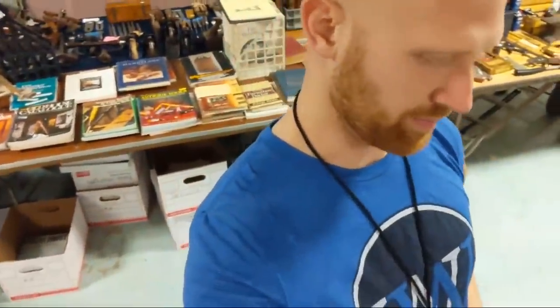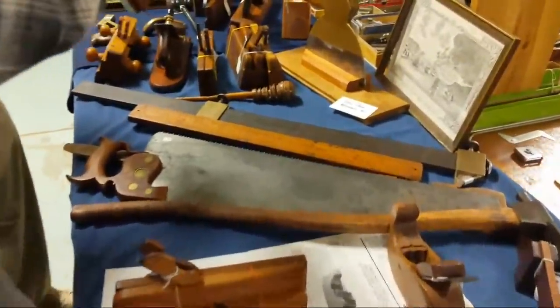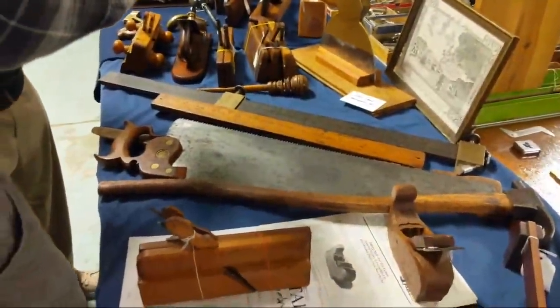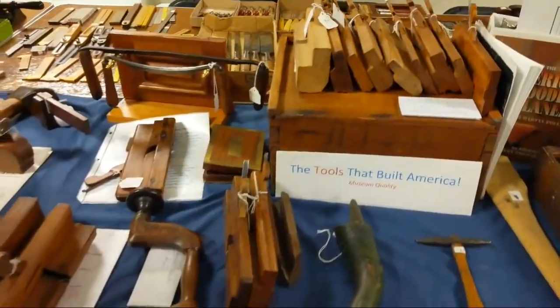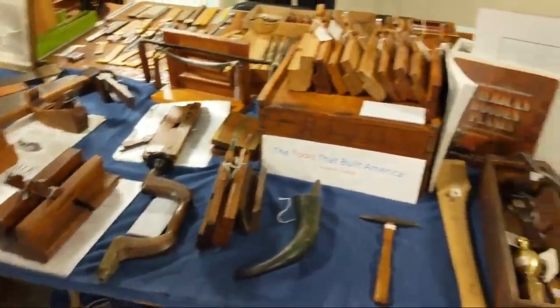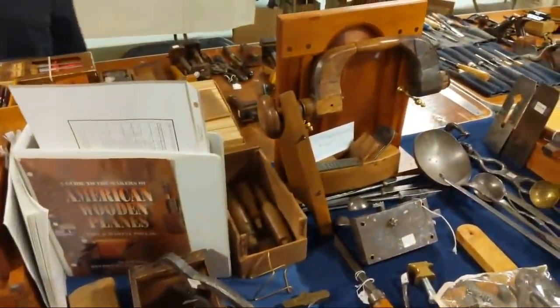Yeah, actually, there's a collection of pattern maker planes. We'll get to it a little later back over there. But there are some cool pattern makers. That's a beautiful old saw. Beautiful beast. Another adze. Molding planes. Horn. Another great brace. Oh, check out this brace. That is beautiful.